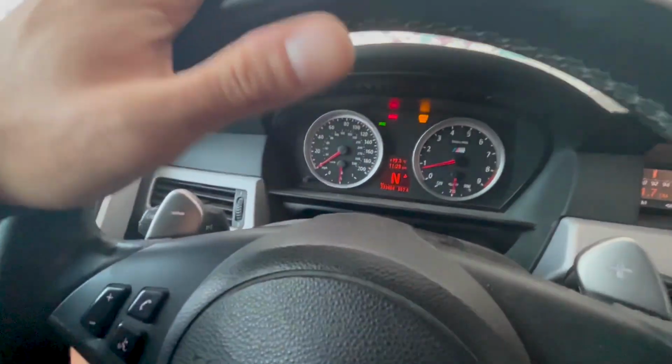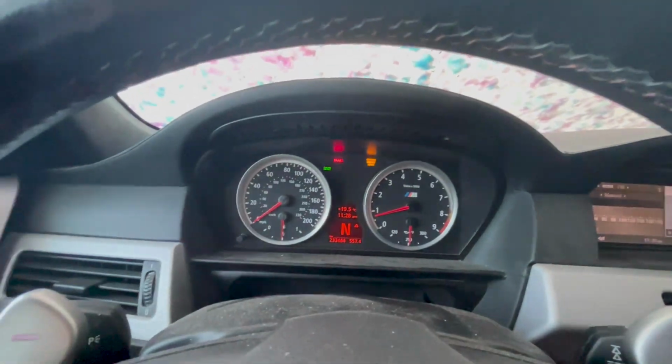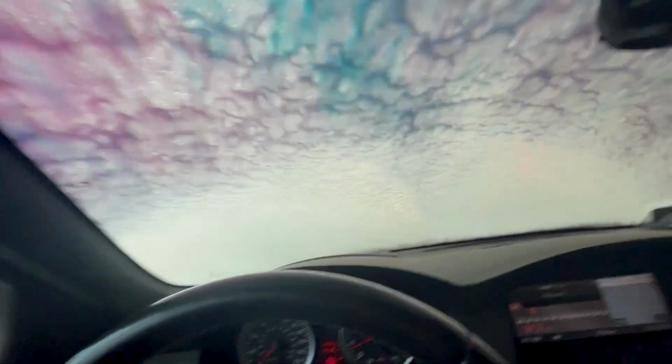But it's so funny because nothing's gone wrong with this car this year so far, fingers crossed. But of course, something small has to happen just to remind me that this is an M5 E60 with the check engine light on over there. But we don't talk about that. But I cannot see, I'm legally blind. Oh my God. Did we break it again? Nah, we're good.